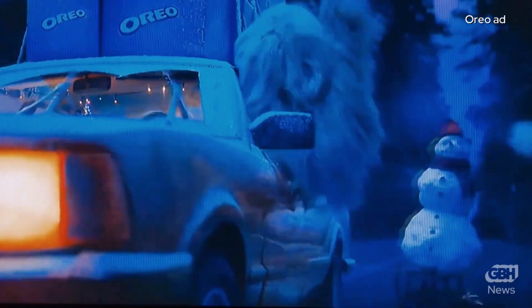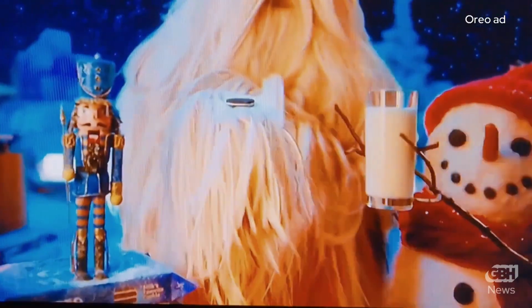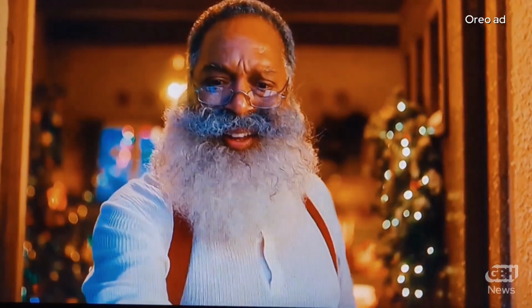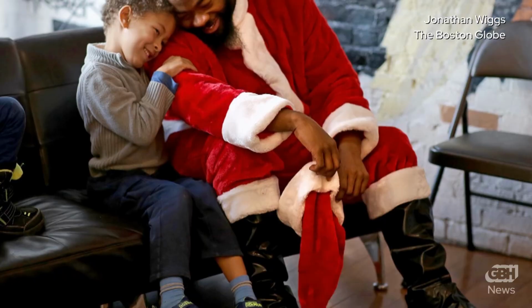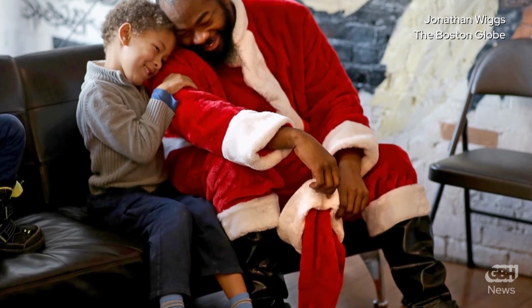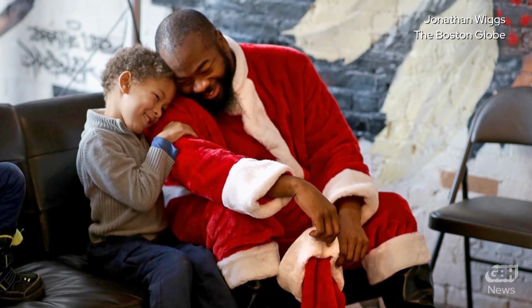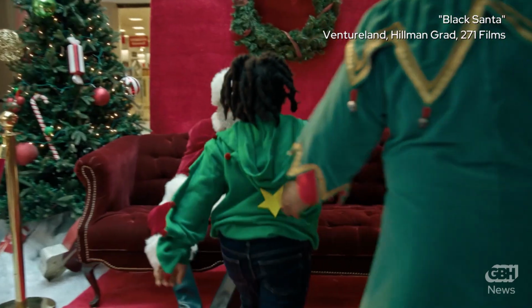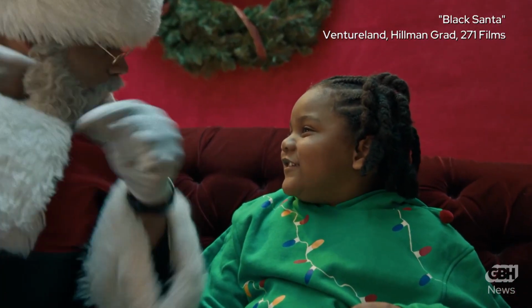They've been popping up all over this season in especially high-profile scenarios. Oreo's holiday-themed TV ad showcases a Black Kris Kringle who eats Oreos dunked in milk to amp up his famous ho, ho, ho. Real-life Black Santas are in rotation at some of the biggest malls and shopping centers in the country. And the 10-minute short film Black Santa is a fictional story about a Black Santa working in a mall.